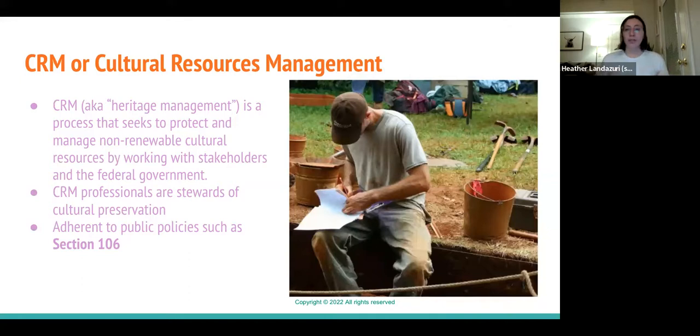And a lot of what we do is adhere to public policies such as Section 106. So Section 106 is a regulation that identifies a system of steps that are supposed to be taken to identify the cultural significance of a resource. And then it also requires that sufficient steps be taken to mitigate any identified potential threats or impacts to that resource. And this is done in tandem with Indigenous representatives, with community stakeholders, with the client that you're working for, and with the State Historic Preservation Officer or other federal representatives.